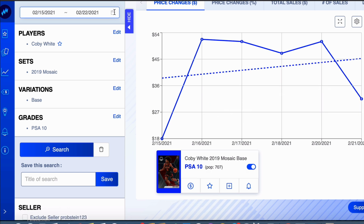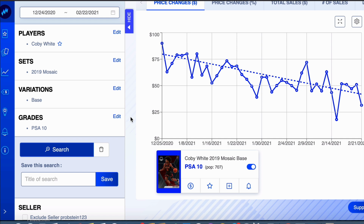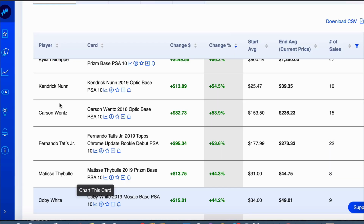Let's pull him back. Kobe. Oh my goodness. Boy, you've just been going down too. I wouldn't be buying. I don't think they make the playoffs. I might be holding or selling. Your decision how you feel about Kobe White, depending on where you got in at. I'd either hold or sell. Probably sell. Or hold. I don't know. But I wouldn't be buying. I'll tell you that much.